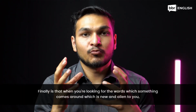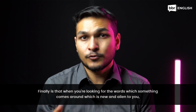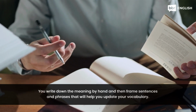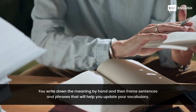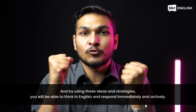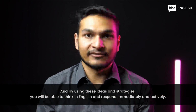Finally, when something comes around which is new and alien to you, you just want to make sure that you update your vocabulary regularly. You write down the meaning by hand and then frame sentences and phrases that will help you update your vocabulary. And by using these ideas and strategies, you will be able to think in English and respond immediately and actively.